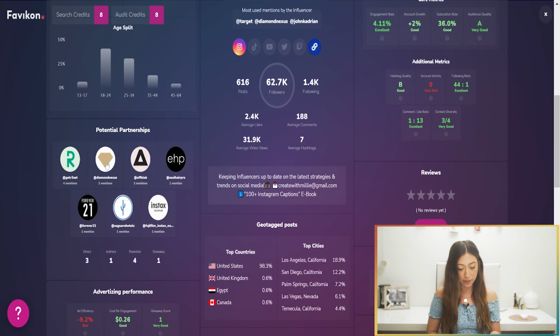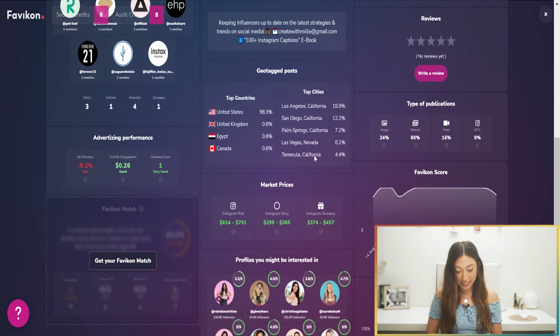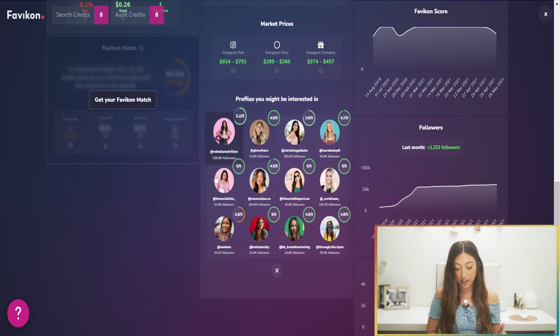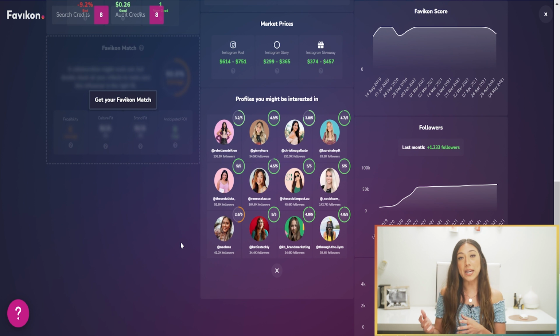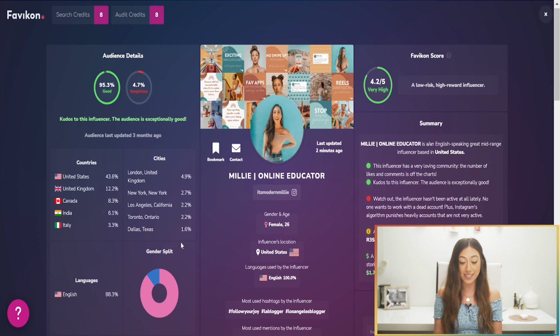Potential partnerships, people I could have partnered with in the past, geotagged posts, top cities, my potential pricing, very cool. And then other profiles that they might be interested in based off of my profile analysis, maybe people I follow, people who are within my niche, who maybe have the same title, same keywords within their bios, right? And this audit is a great way for brands to see our parallels.